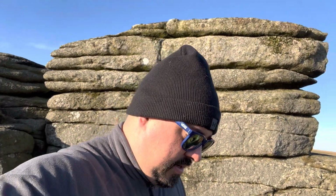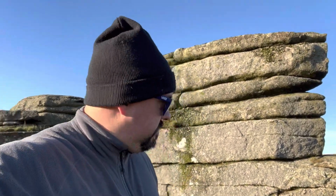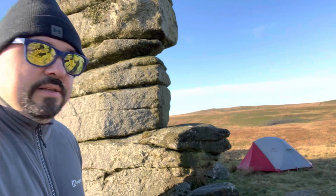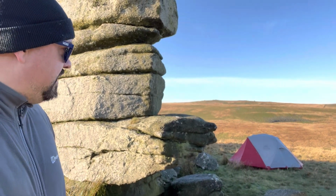But at the moment, the tent is completely in the shade. I don't think I'm going to have enough time. Well, I've got time. I haven't really got anything on, but I don't want to sit up here all day waiting for the sun to appear over the tor. So I'm probably just going to have to pack the tent away wet and hang it out at home, as I always do. So yeah.